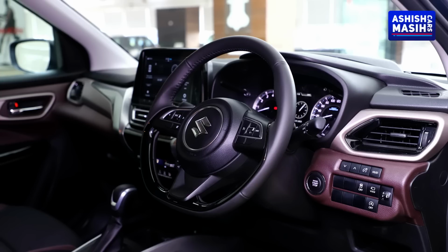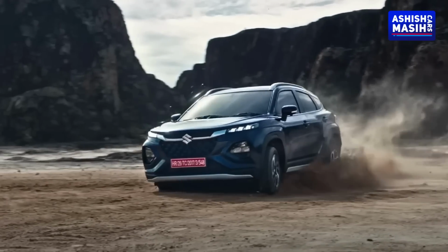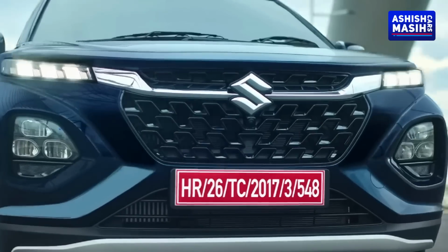Like any Suzuki car, fuel efficiency will be good and we can expect it to return around 16 kmpl in the city and 22 kmpl on the highway. The turbo will deliver around 10% less.